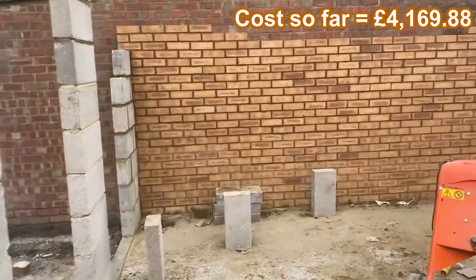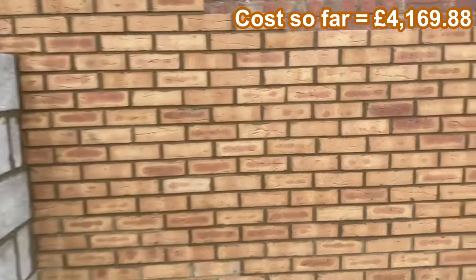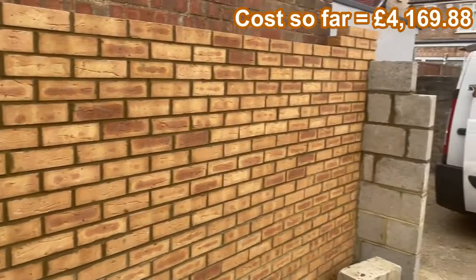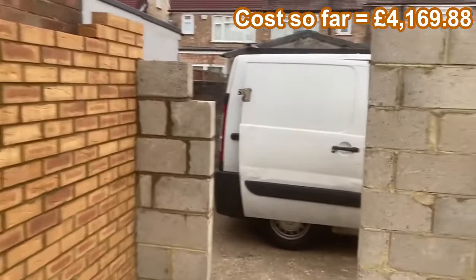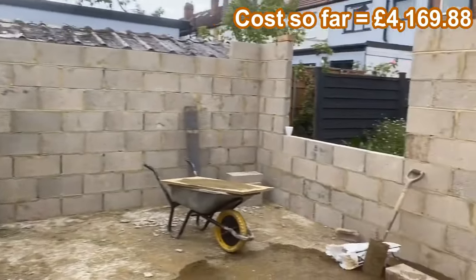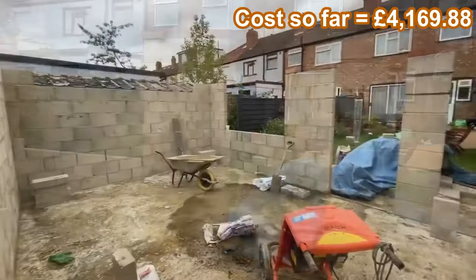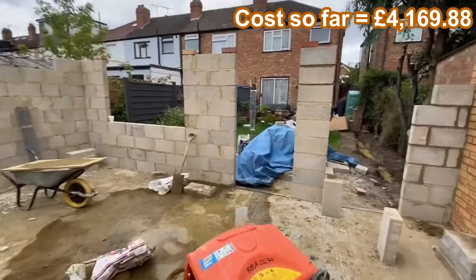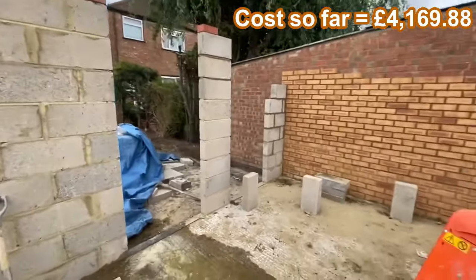So once the brickwork is completed, we also have some lintels as well that go above the door. So there's three doors, so there'll be three lintels. They're about 1200 millimeters wide, and we also had a larger lintel which spanned across the large window as well. The four lintels cost us £100.